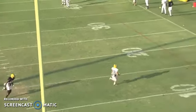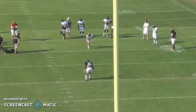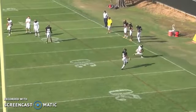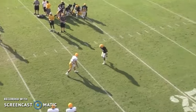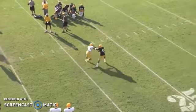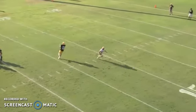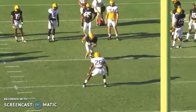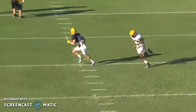Eyes. Good finish though. Eyes. Look, outside shade, outside leverage. We got it. That's our pick. Our pick is on the outs, the corners, right here. That's good coverage at the beginning. Decent coverage, but we're not finishing, man. Don't open up and run.